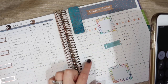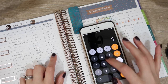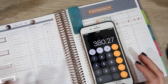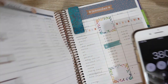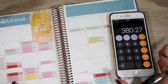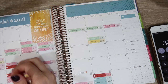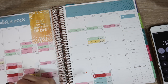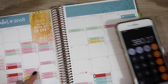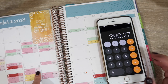And then for groceries, I budgeted $400 and we had $19.73 remaining at the end of week 3. So that means we spent $380.27 as of that time. So I just need to add in, I'm gonna go ahead and mark these so I know I got them. I just need to add in all of the other groceries that we spent. So we're gonna start here since I know these are marked off as already being counted.